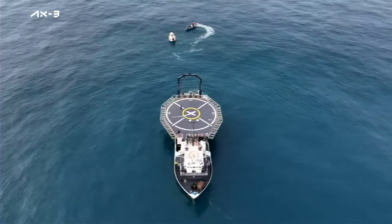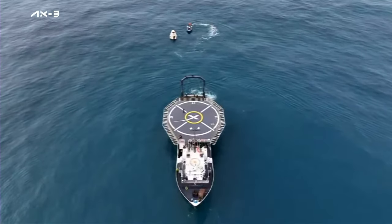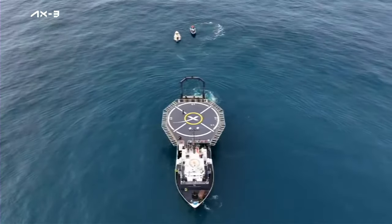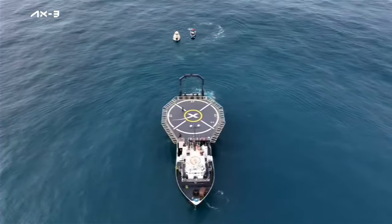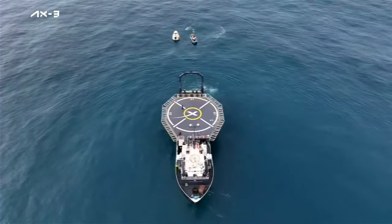And that is a beautiful shot if you're just tuning in to see Shannon, the recovery vessel, SpaceX's recovery vessel in the Atlantic, ready to meet and greet and hoist the AX-3 crew upon their splashdown today off the coast of Florida.